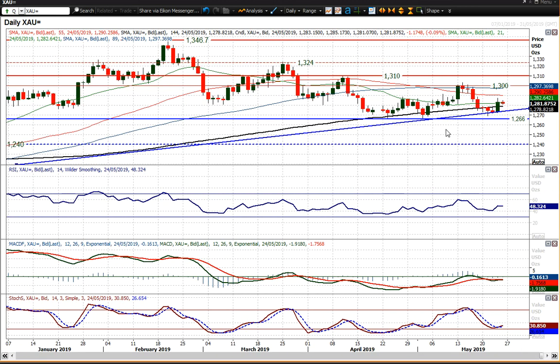So that's interesting. We've seen a ticking higher on the stochastics, MACD lines and RSI. So that's again a positive. But what we will be looking out for is how the response comes to this succession of lower highs, 1324, 1310, 1303. And now how we see this market responding here.